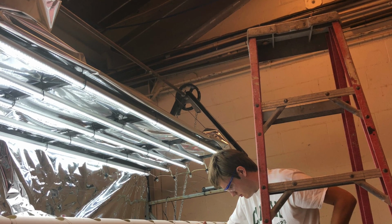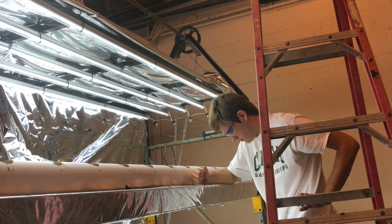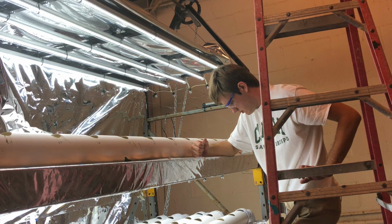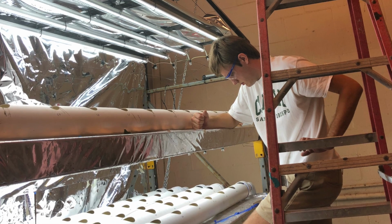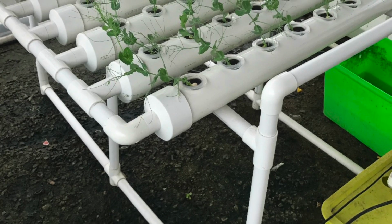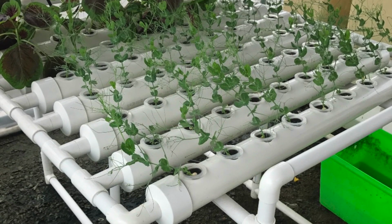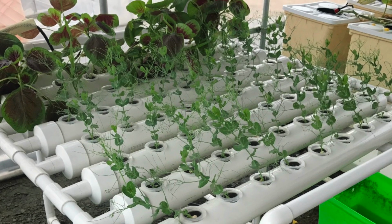A difficulty the group faced with the design is the general height of the structure itself. Climbing up and down a ladder and assessing the plants was difficult in getting proper results of each plant. An improvement could be to make it wider horizontally and reduce the height vertically to create a design that would be more functional and easier to access data.